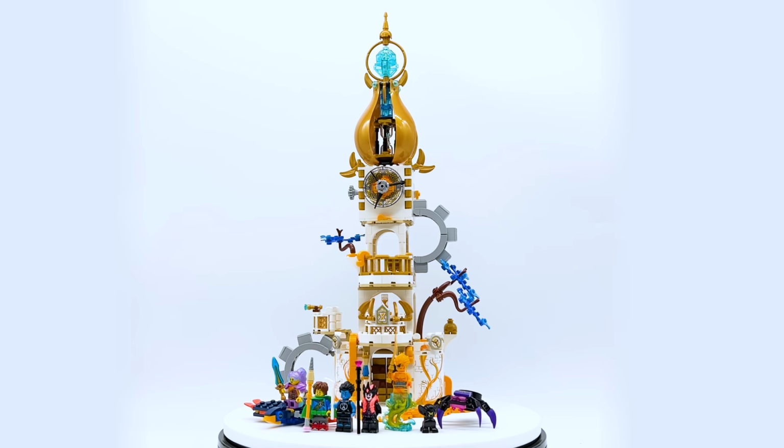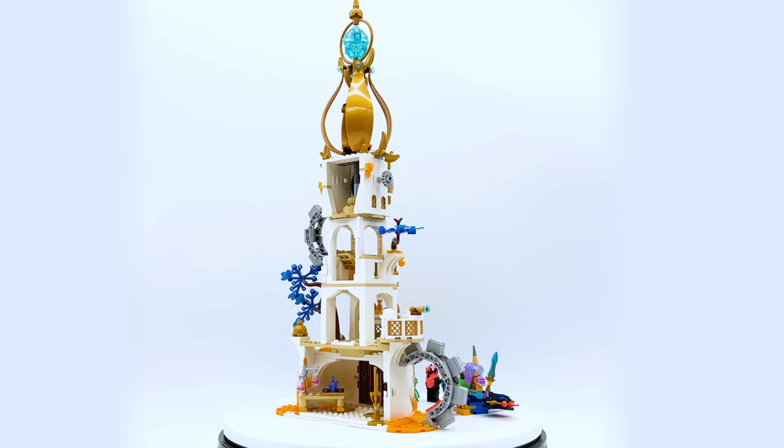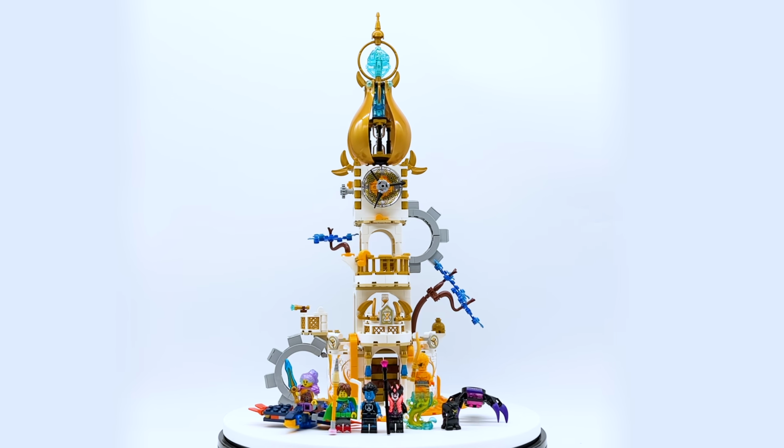Hey everyone, I'm Mind, and this is set number 71477, the Sandman Tower from the LEGO Dreamzzz theme. This set contains 723 pieces, 6 minifigures, and will retail for $89.99 when it officially releases on January 1st, 2024.